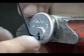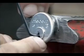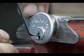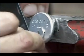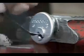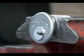And this has got 2 security pins in it. It's a UL requirement. This is not an easy lock to pick. One of our guys happens to be really good at picking these locks. But again, this is a standard pick. And you're sure you've set the... there you go. Okay, that's not too bad as far as opening a UL 437 lock.